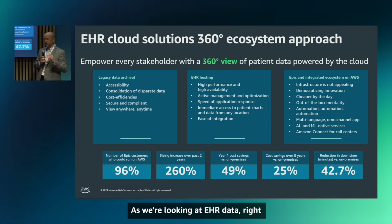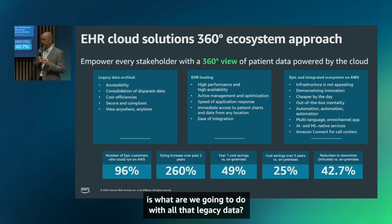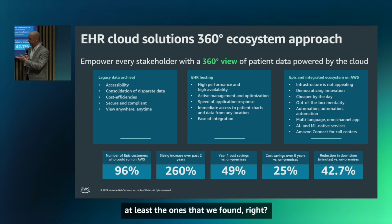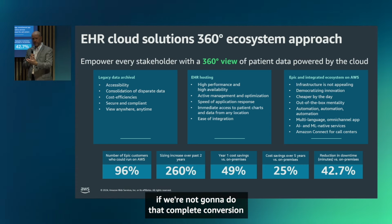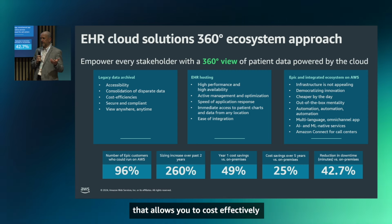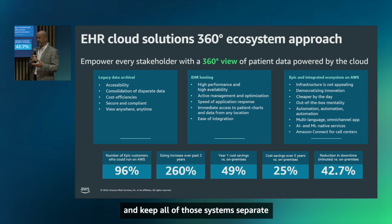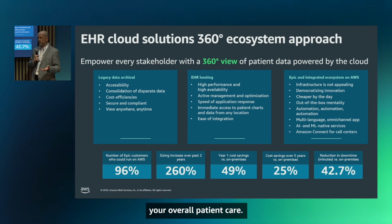As we're looking at EHR data, the first thing we're going to focus on is what are we going to do with all that legacy data? What are we going to do with those 6 EHRs, at least the ones that we found, if we're not going to do that complete conversion into our new Epic instance? So we have a lightweight legacy data archival solution that allows you to cost effectively still have read-only access to that and keep all of those systems separate from your Epic instance so that you can enhance your overall patient care.